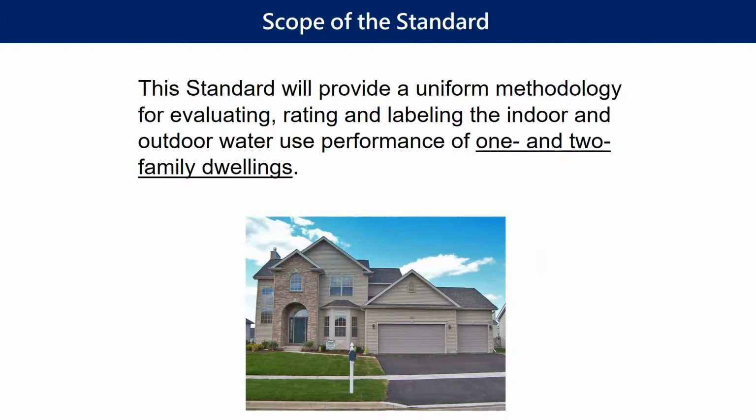It's also important to understand the scope of this standard. If you're familiar with the HERS index, you know that the HERS index accounts for both single family and multifamily construction, and specifically multifamily construction of any height. The HERS H2O standard is currently limited only to 1 and 2 family dwellings, and the primary reason for that was that there wasn't enough water usage data in the multifamily sector for us to be able to develop the equations that go into the calculations for estimating water use. So currently the scope of the standard is just for 1 and 2 family dwellings. It does not include multifamily.